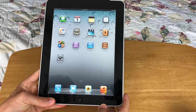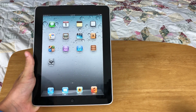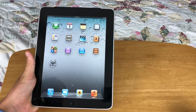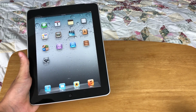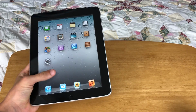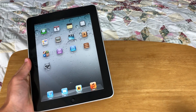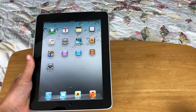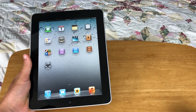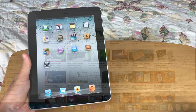So to answer the question, is the iPad first generation still usable in 2019? Well, technically yes, there are some things you could do with it on Safari and maybe a few apps you can download, but for the most part, no. Most apps that you are going to use daily for your job or just for fun really won't work at all. So really, I would not recommend buying the iPad first generation in 2019.